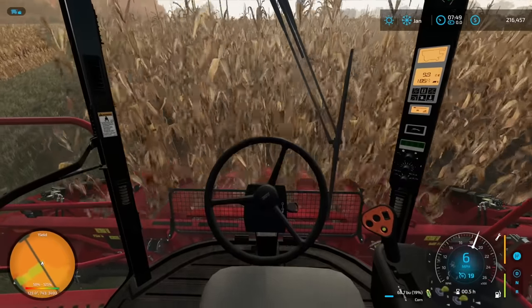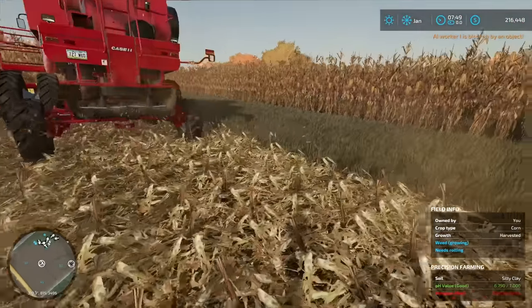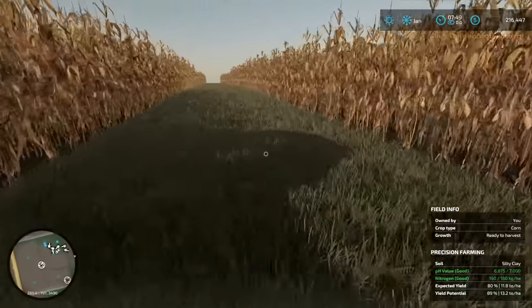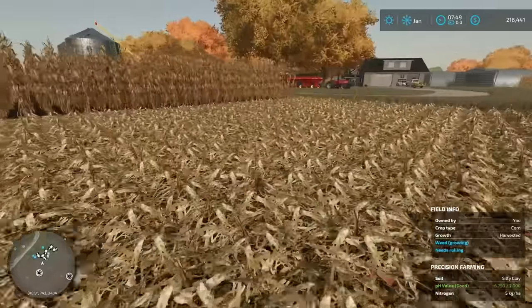My cows should be here in a little bit. So what I'm gonna do is go ahead and set this up here. And there we go. She's going as fast as she can, getting everything knocked out, getting all that corn harvested. And now what we gotta do is jump into this. And here in a little bit, the cattle will be delivered.